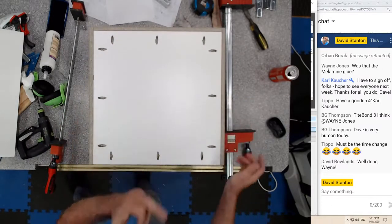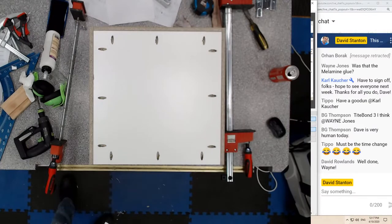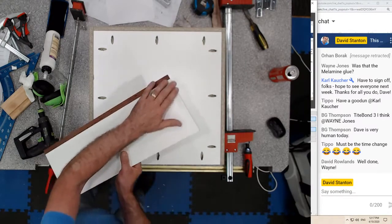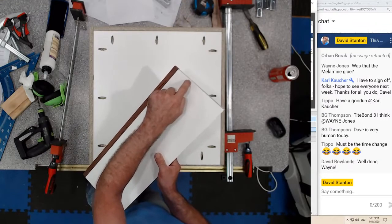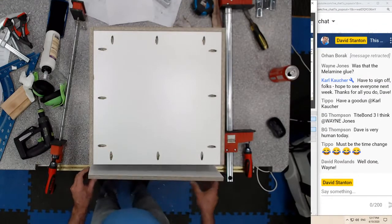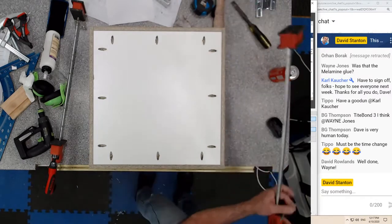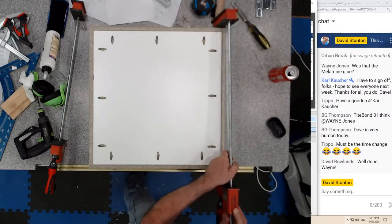Thank you, Wayne. And which side was it? It was that side, because I can see here it's not as glossy. That's not as glossy as this part. So down. Beautiful. Thank you, Wayne.